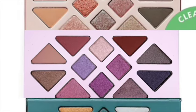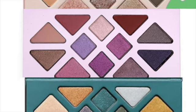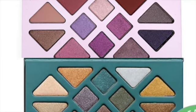The triangular eyeshadow pans are definitely cute. They have the Rose Quartz, the Amethyst, and the Crystal Grid. And I definitely like the palettes, but I don't think for the price point I'm going to pick those ones up.